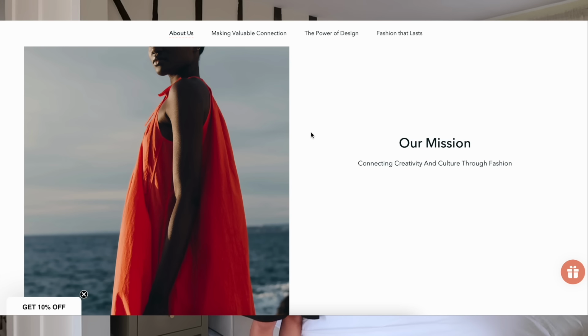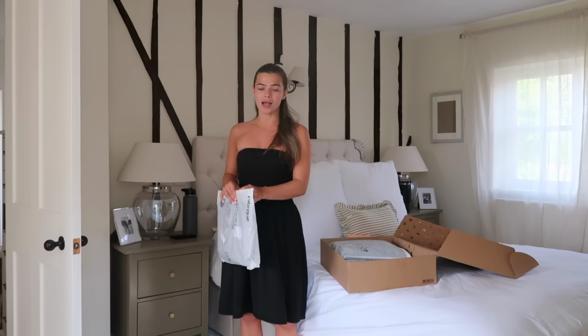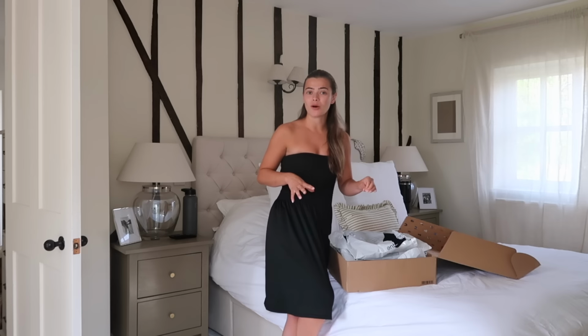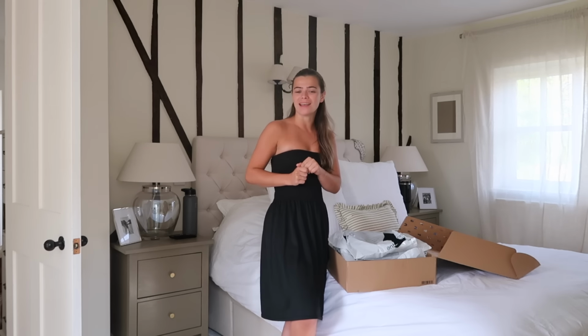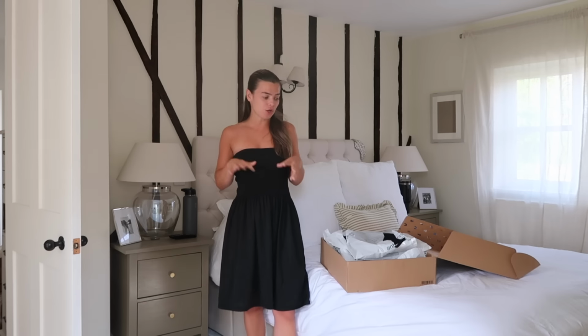When they reached out to me and asked if I wanted to work with them, I was over the moon because the pieces are so beautiful. This box arrived this morning and I honestly could not wait to open it because there's a couple of pieces for my trip in here and also some hero pieces for autumn. So I'm going to try them on with you, show you some bits.